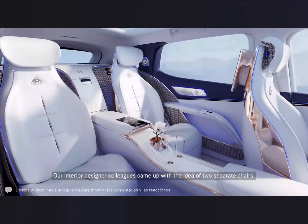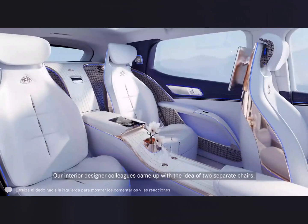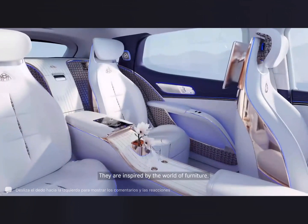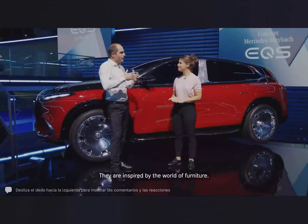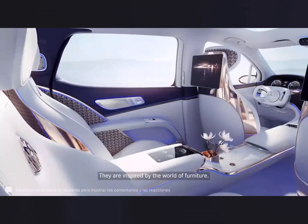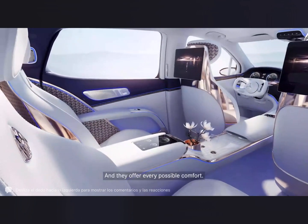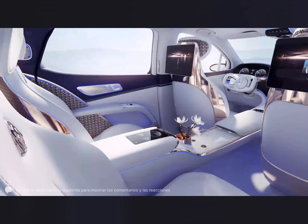Our interior colleagues, interior designers, came up with the idea of two separate chairs. Okay. They are also inspired by the world of furniture. And they offer every possible comfort.